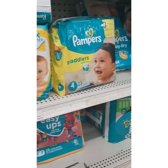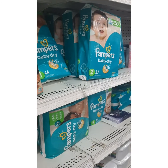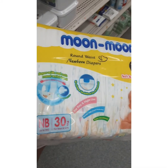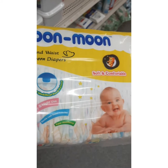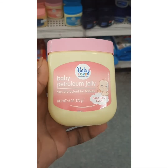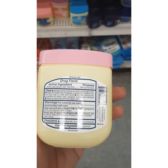Also, another essential is definitely diapers. This brand is good, Pampers, but you can get any brand that matches your budget. Even this brand, Moon, is a low budget brand, and I get good reviews from it, so you definitely can get it. And of course, you're going to need a barrier cream for the baby.